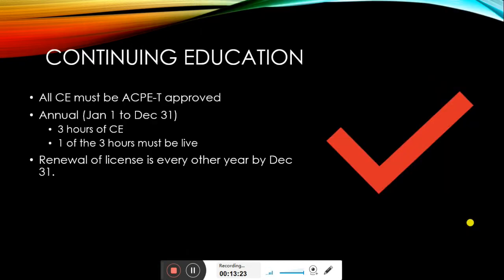As far as continuing education goes, Alabama is the first state I came across where the only continuing education allowed must be ACPE approved. Most states usually have some exemption from this, but all continuing education in the state of Alabama must be ACPE approved, and it must have the T designation at the end. There's a P designation at the end and a T designation at the end. The T means technician, P means pharmacist, just so you're aware of that.